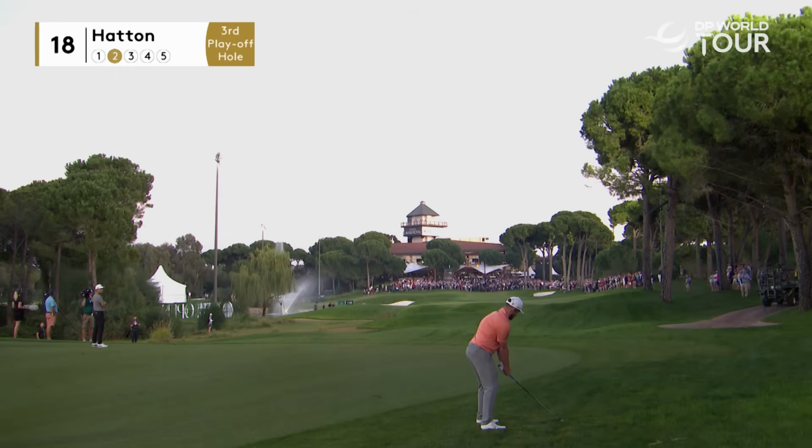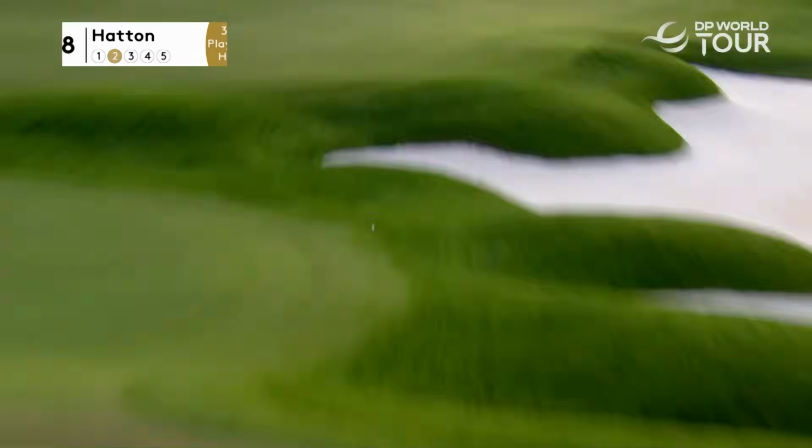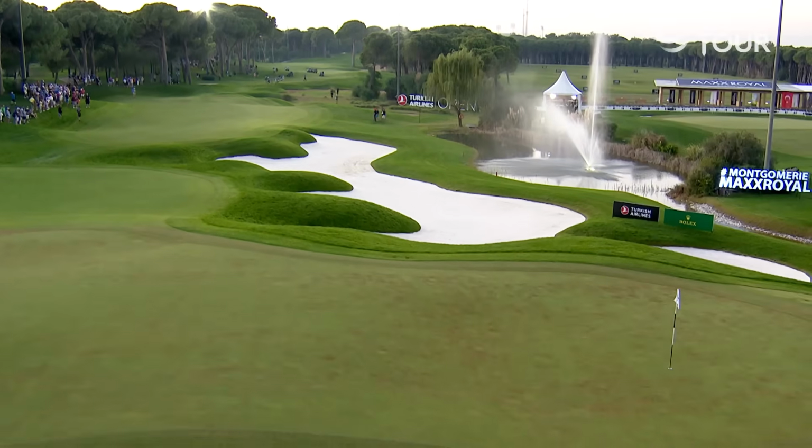Hatton with the 7-wood, ball sitting down a bit. Top tracer shows us the ball flight left, going left at the right center of the green. Doesn't carry, but he's in the first cut of rough.